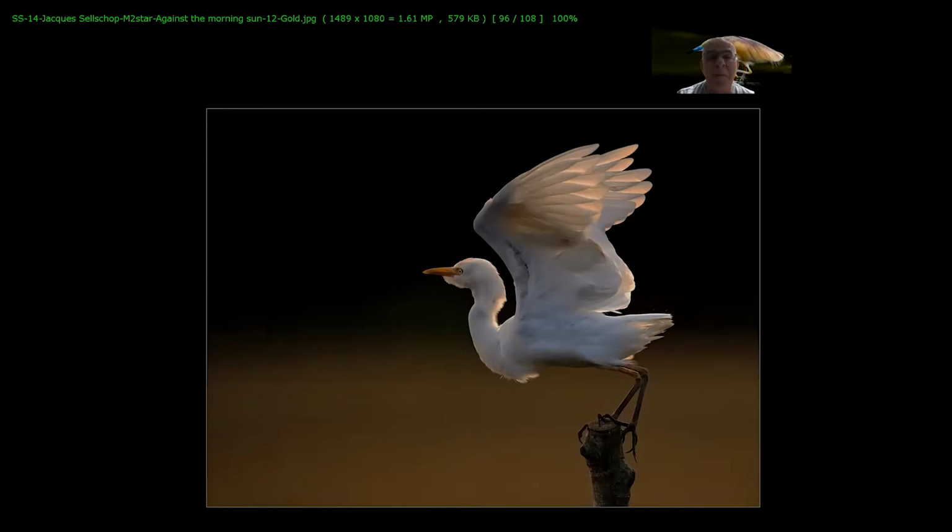The merit, if you could get the bird to listen to you and let its head turn a little bit so that the eye is more prominent, you would have got a high mark. But unfortunately, even you cannot get that right all the time. But a great image nonetheless, Jacques. Well done.